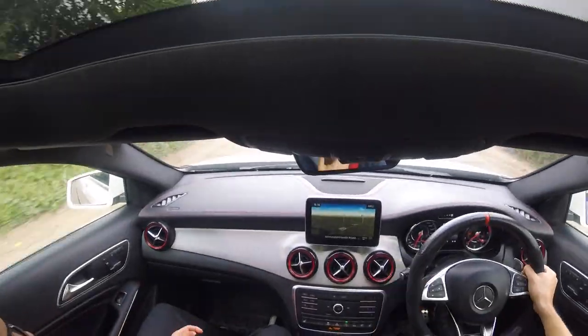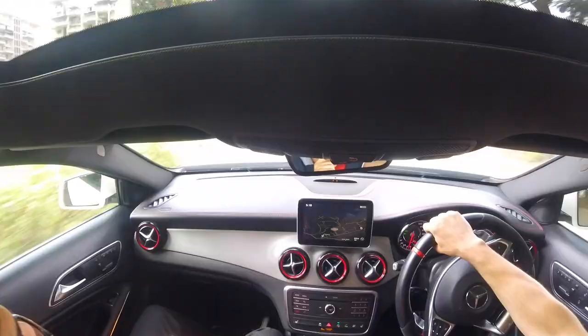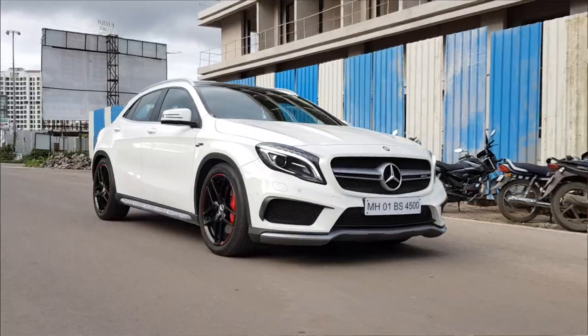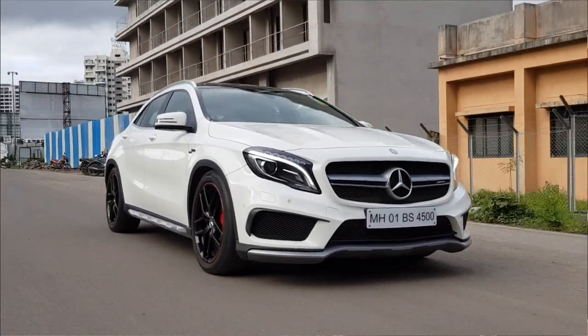I mean, the thing with this car is that it has two personalities. If you want, you can drive it like a proper hot hatch and it's a 10/10 car. But if you want it to be sober, you can be sober with it. And that's the good part about AMGs, is that if you want them to be a sports car, they will be a sports car. But then at the end of the day, it's still a luxury car.